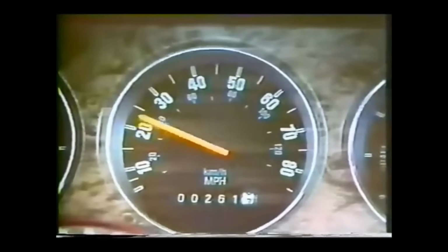prom night. The 1977 Thunderbird cleared for takeoff. For 1977, a completely new Thunderbird idea takes wing. A new Thunderbird look.